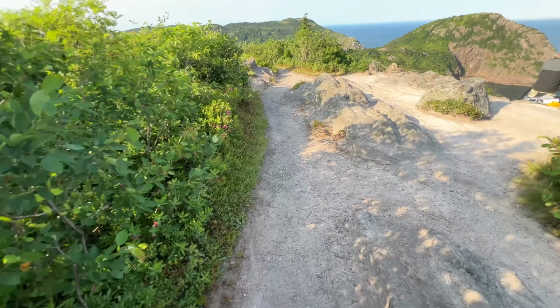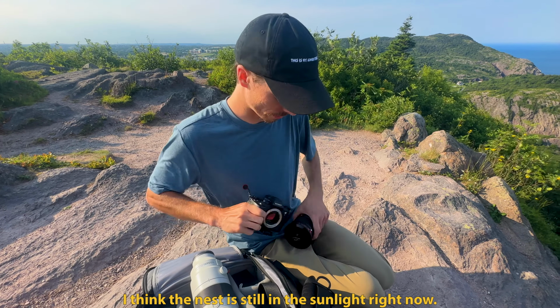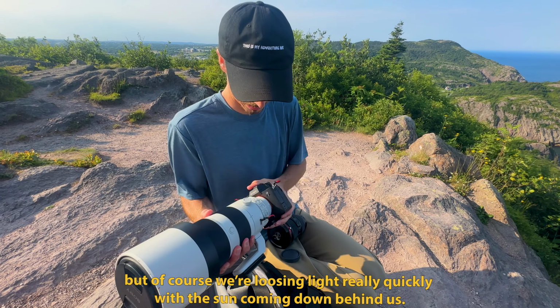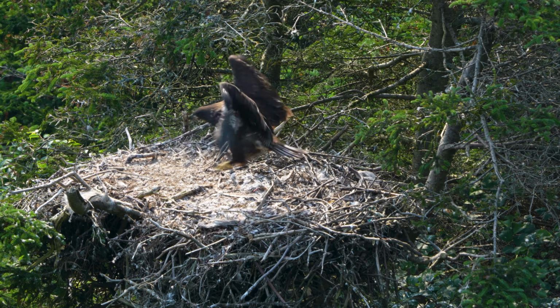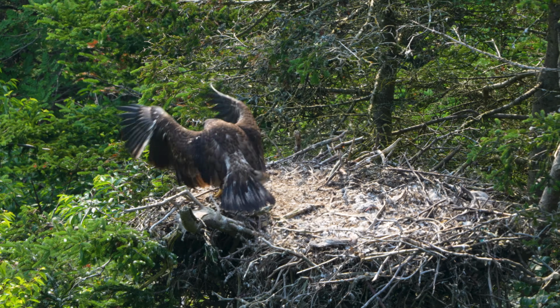Once I reached the lookout, the two photographers pointed out the nest for me. So I think the nest is still in the sun right now. But of course losing light really quickly with the sun coming down behind us. The juvenile eagle was there alone, jumping and flapping its wings energetically. Perhaps it was nearing its time to leave the nest.